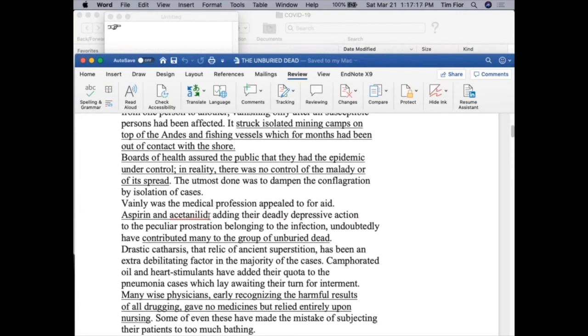Aspirin and acetanilide, he says, contributed to many of the unburied dead. Even now in this epidemic, we know, back then in the influenza pandemic, aspirin caused Reye syndrome, which caused people to die. Now they're finding that more people on NSAIDs do worse and end up in the ICU, so avoid NSAIDs.